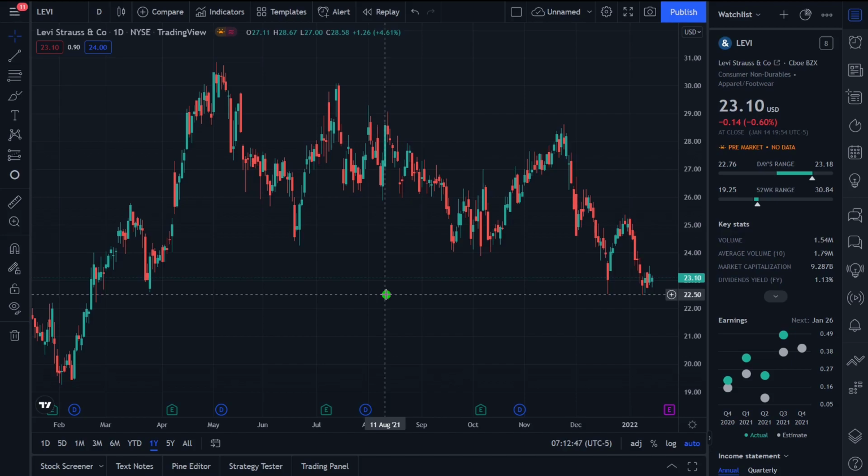I'm going through my valuation methods for Levi Strauss & Co., otherwise known as Levi's. What we're going to be doing today is analyzing their financial statements, then using two models to give a fair value of the company using discounted free cash flow models and the Buffett-Graham intrinsic value model. Basically, in short, is this stock a buy or a sell?